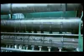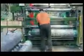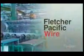It's all about a rigorous commitment to quality control, ensuring that products meet farmers' expectations in the field and stand the test of time. None of this is possible without the backing of a major player in the steel industry, which is why Cyclone fencing products are produced in partnership with Fletcher Pacific Wire, part of the Fletcher's group of companies. Fletcher Pacific occupies an extensive site in Auckland, New Zealand. It incorporates a steel plant, rolling mill and wire products mill. Let's take a closer look.